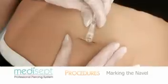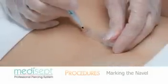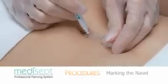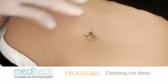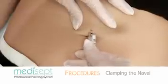Insert the reverse end onto the belly and gently mark the top dot and bottom dot, then the horizontal line. The dots represent the entry and exit of the navel jewelry. Hold the clamp, locking device face up, and place the base directly under the bottom dot.